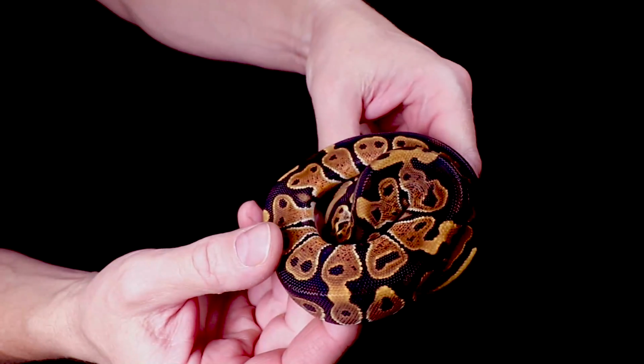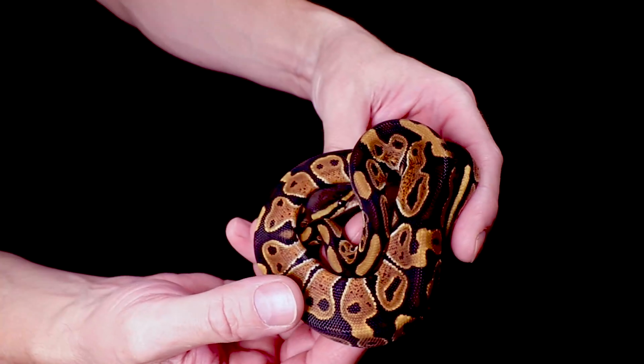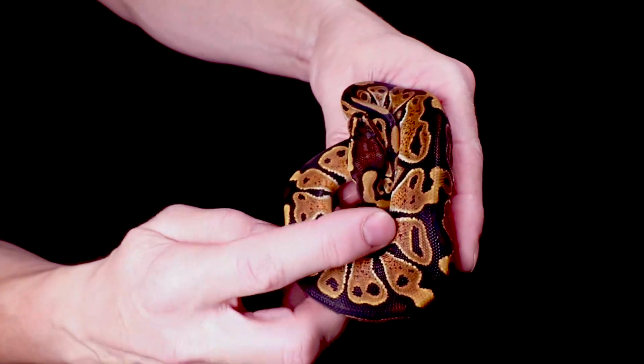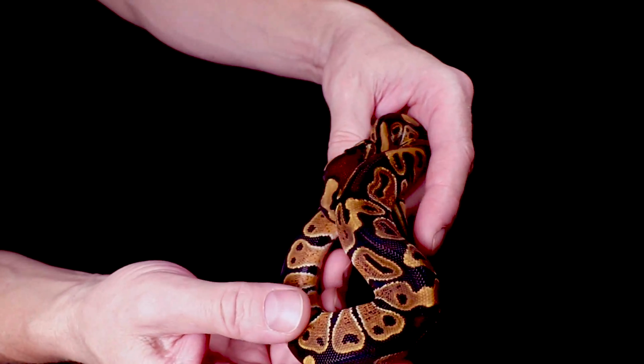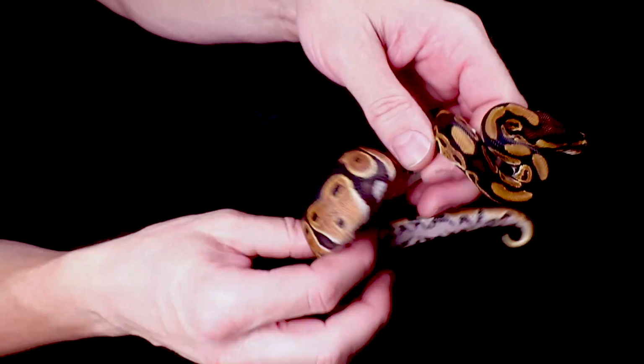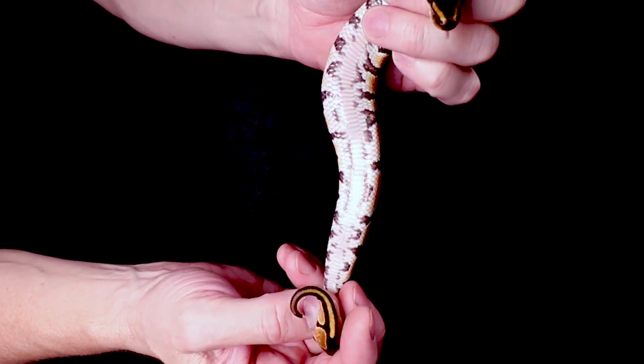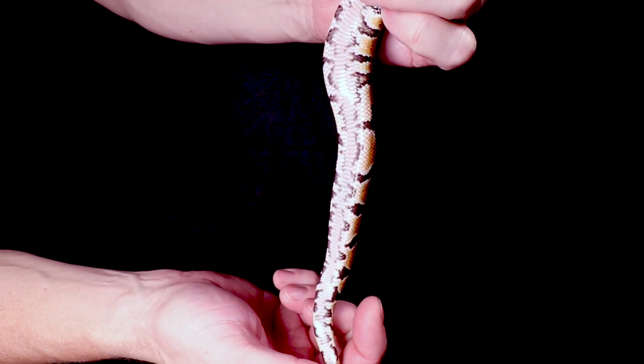We named it Zucchini, and he is a male. And possible het desert ghost, and has that granite kind of a look in the sides. Pretty awesome looking snake. Just another male normal. As far as what I'd sell, I'd probably just sell it as normal. That one looks like it has a pretty normal belly pattern.